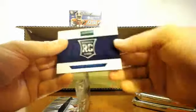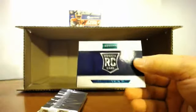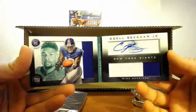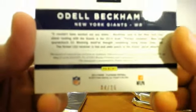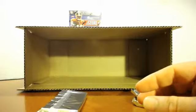We got an Odell Beckham Jr. for the Giants. Wow, he already had a nice hit. Let's see what this one is. Autographed jersey, two-color patch on both sides. Oh, it's even nice and low. Number 4/25. Odell Beckham Jr. for the Giants. Giants hit it really good this time.